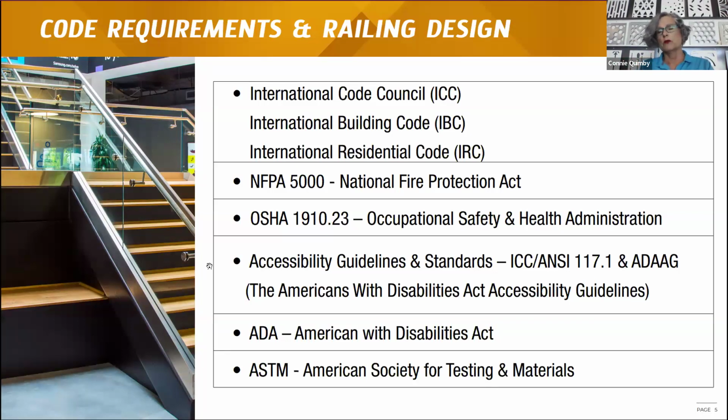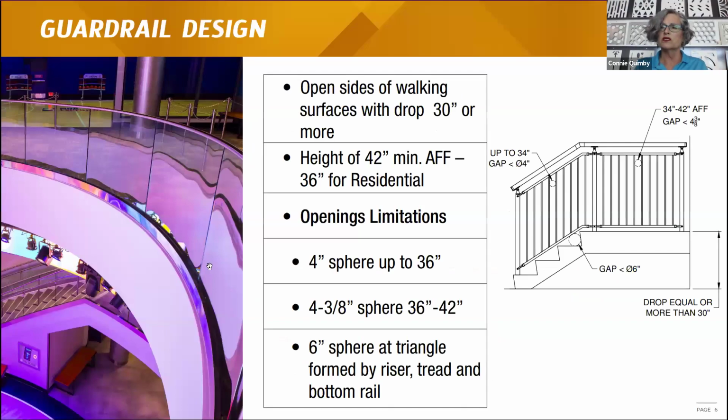ASTM, of course, meeting that testing material and requirements, is something that any reputable handrailing system manufacturer in a modular system will definitely have that testing criteria behind them. So talking about guardrails, that catastrophic event, guards are required when there's an open drop of 30 inches or more. Understand who you're designing for.